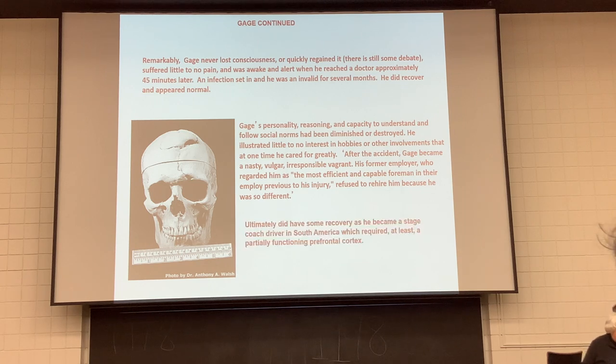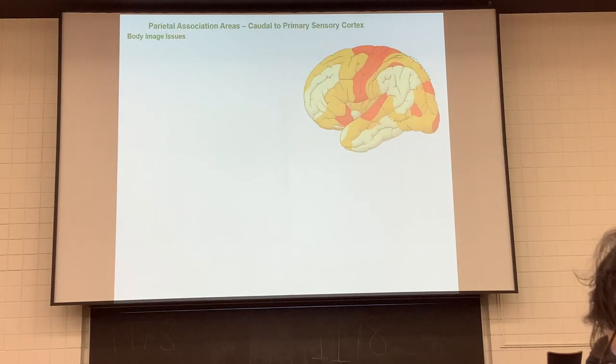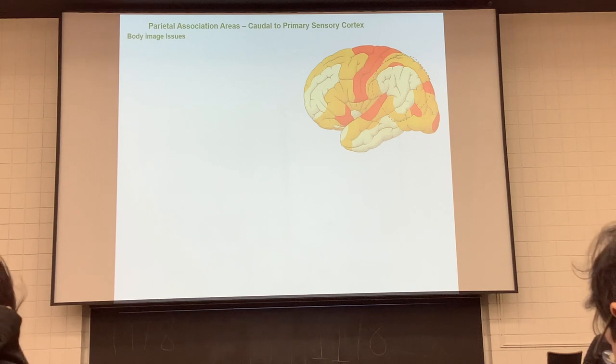And apparently, from what I read, he might have had some recovery because he went down to South America and became a stagecoach driver, which requires some ability to plan and figure out where you are and interact with people. So a little bit more on Phineas Gage, but there's a perfect example of prefrontal lobotomy. Okay? So that's what I want to tell you about the frontal lobe.